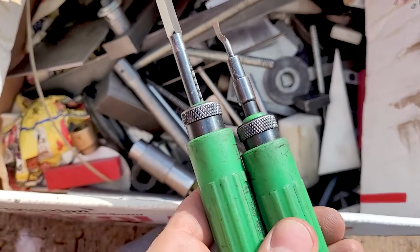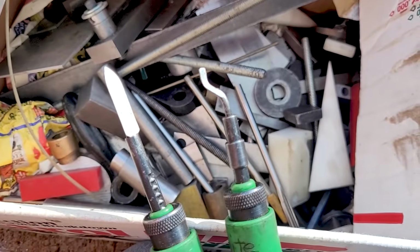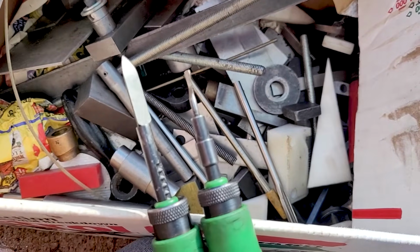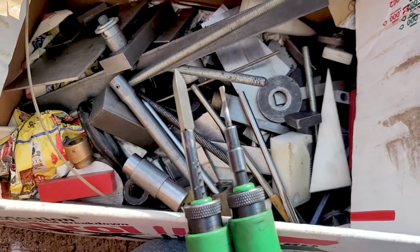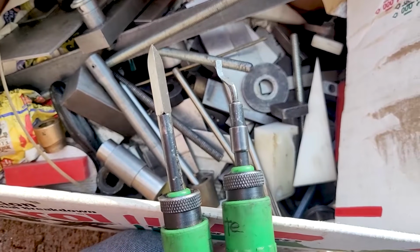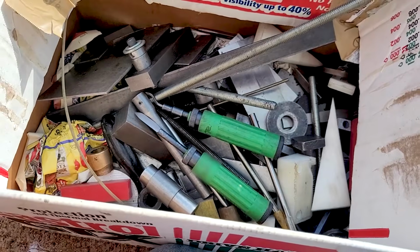So he was a machinist, so these right here are machinist tools, and they're like bearing scrapers. They're very sharp, extremely sharp. You can use them. The one on this one right here with the point, that's like a reamer. You can ream out holes. And this one right here is used for scraping metal. So I just threw that in the box. That was 3 bucks too for all that.